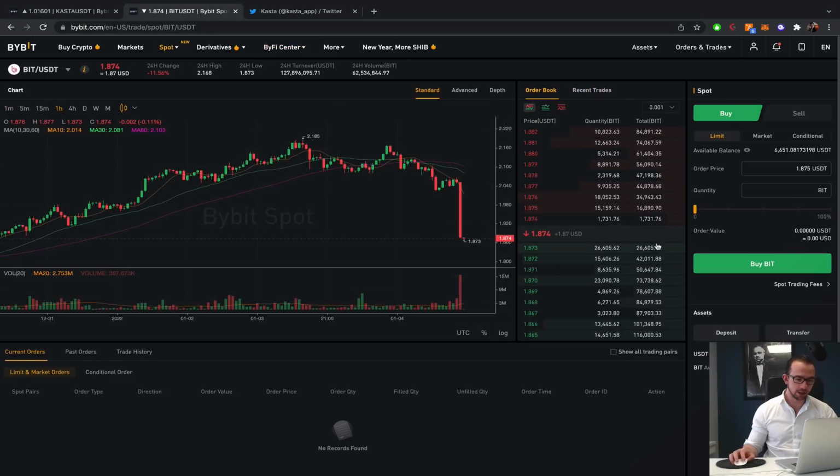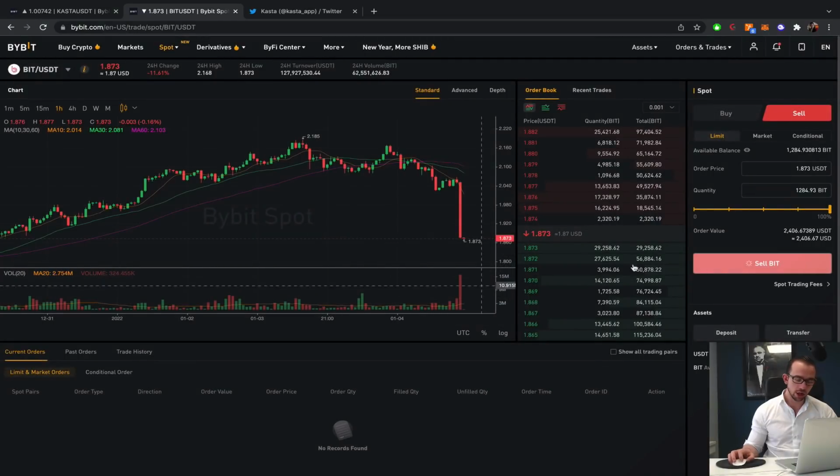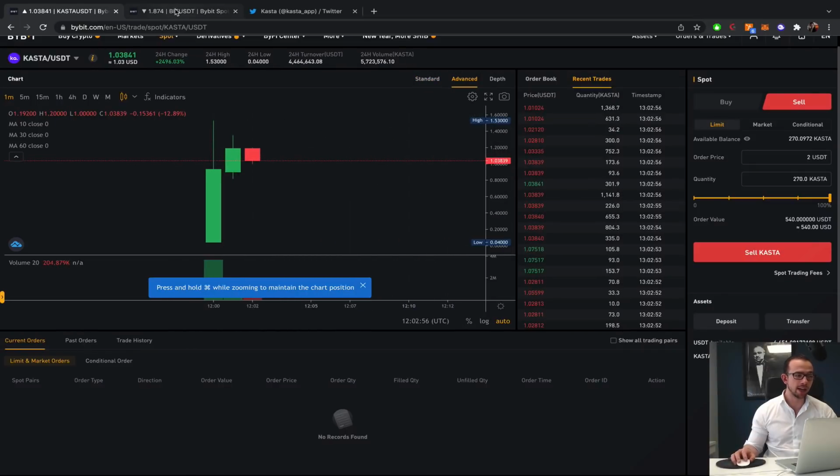So when I look at the Bit here, let me see if I can sell my remaining Bit. It was a nice experiment, something I'm probably not going to do again. Sell. Yep. Sell. I don't care about this Bit. So basically the main thing was, you can see the price here. I know we all want to see the candles. So there we go. The candles, right? Advanced candles. At $1 still.